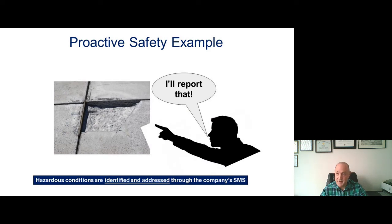Here's an example of proactive safety. There's a crack in the concrete on the ramp or in the aircraft operations area out on the airport. A lot of people might ignore it, but with a good safety culture, there is going to be more likelihood that somebody says, hey, I identified a hazard and I'm going to report that, because we have a non-punitive confidential reporting system here with our great safety culture at our company as part of the safety management system. And of course, with the safety management system, the safety department will look at this type of hazard and its associated risks, and then do something to mitigate those risks or possibly even eliminate those risks if possible.